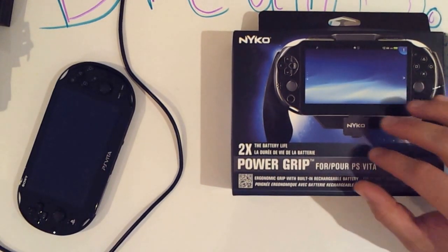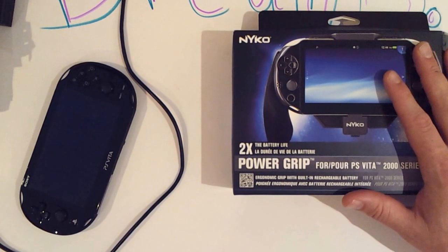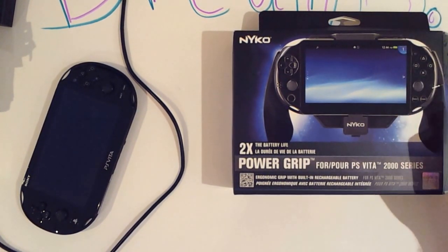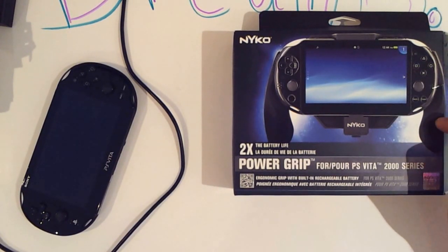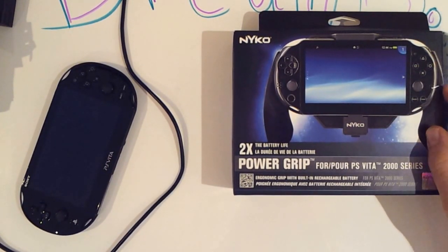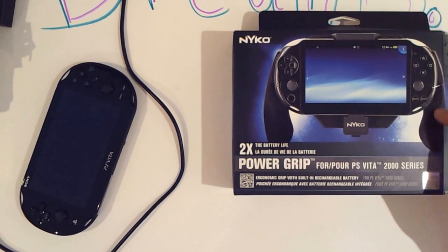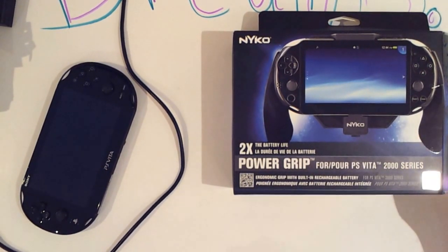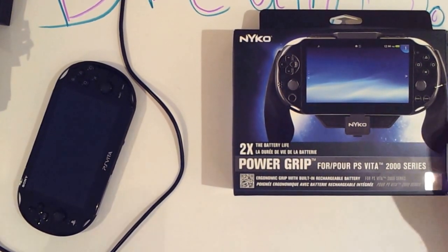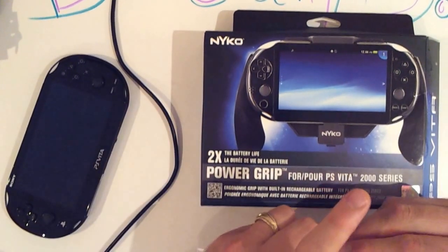So I decided to make a video, and I told you not to buy this because it doesn't work, but you could just buy the grip without the battery pack on eBay for $10, and there's a selection of colors that you can choose as well. It's just a line here. It could be blue, red, but this grip is great.